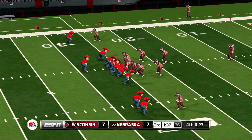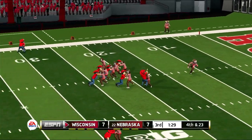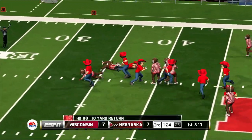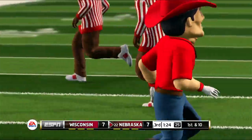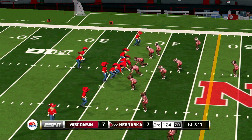Fourth and long here after the sack. He really got a hold of that one. And he makes it out to about the 37-yard line. Now's when you start to approach each drive thinking that if you take the lead, then the momentum you gain feels that much more powerful.